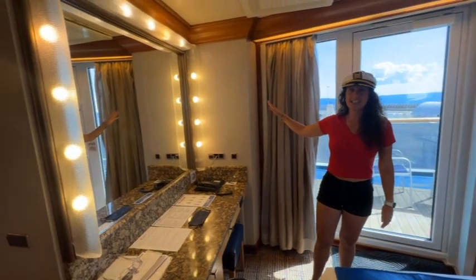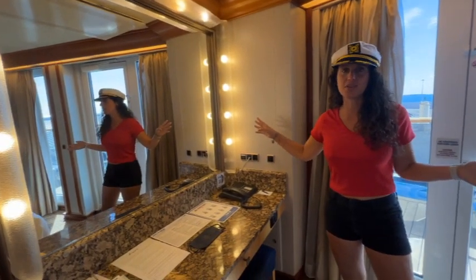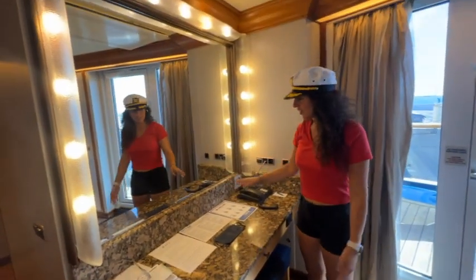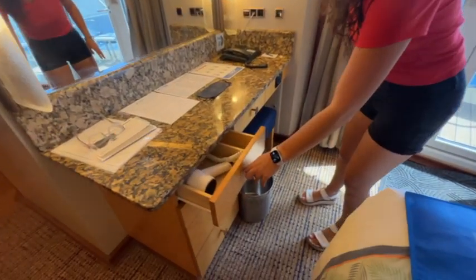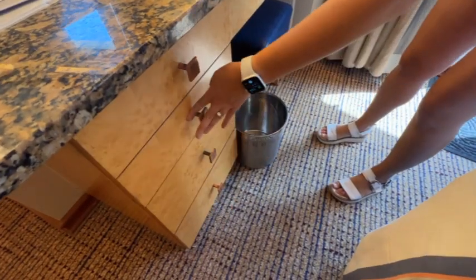And here you can see the room is extremely huge and spacious. So we cannot fight for space here. The desk is fantastic. Wow. I love that in this room they use a lot of mirrors. I'm a fan of mirrors. Here you have this nice big one in front of your desk with a great space and a lot of different drawers, with obviously the hair dryer and all the rest of the drawers here.